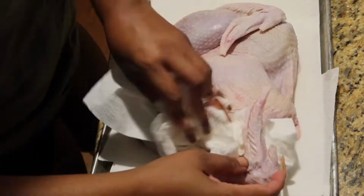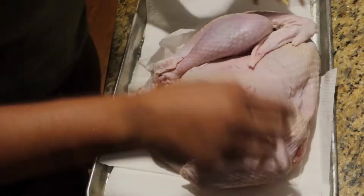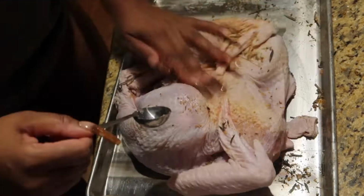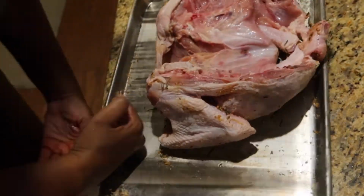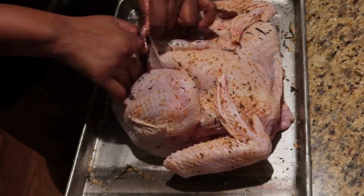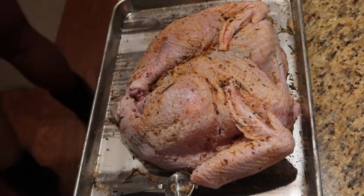So now we're using a lot of paper towel to dry this turkey down, because like we said, it's a dry brine, right? So we're gonna take all that excess water out of it. And then we are going to get our rub and just start rubbing it all over that turkey skin. Just rub it in, okay? Put it on the outside, put it on the inside, put it in the cavity, put it underneath the skin, put it in the neck. See what I'm doing? Just make a little pocket, put some seasoning in there, because we want this turkey to be seasoned, right?